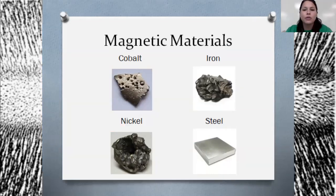All right, so let's talk about what materials are magnetic, because a magnet cannot move everything. It can only move certain materials. As you can see on this slide, there are four metals that are magnetic. Those metals are cobalt, iron, nickel, and steel. So if we think back to that junkyard video, everything that that magnet was moving has to be made out of one of these materials.